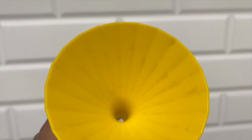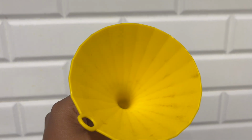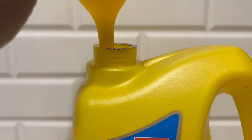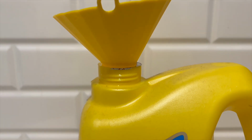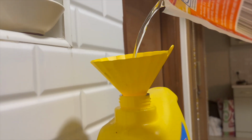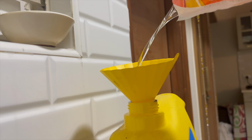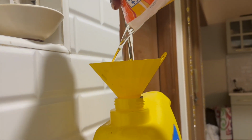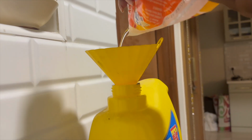First one is oil pouring funnel. This little funnel is perfect for transferring oils, dressings or sauces into bottles without the mess. No more slippery bottles or countertop disasters. It's one of those little tiny tools you'll wonder how you lived without. It is yellow in color and it's very cute as well, and also very affordable.